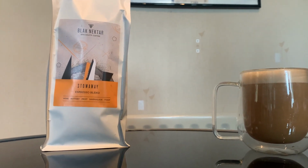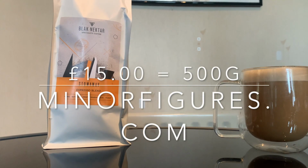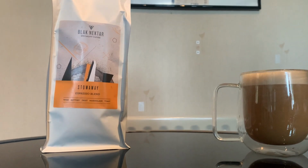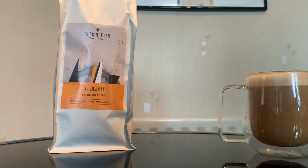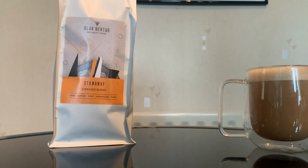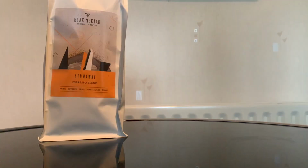But like I say, I got this bag from Minor Figures, minorfigures.com. Now I got it for £8 for 500 grams, but it is actually £15 for 500 grams on minorfigures.com, which is not bad. That's about what I would expect to be paying, maybe a quid or two less, but that's about right to my mind for specialty coffee. And the fact is that they do try and ethically source sustainably grown coffees, so I don't mind paying a bit extra if that effort has been put in. So it's an interesting setup. We'll give it a go as a milky drink and see how this goes down.